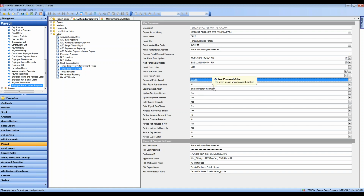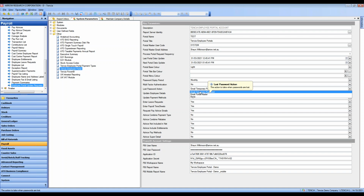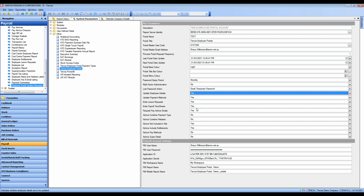The last password action: I mentioned that you could email the portal master or email the temporary password. You can turn the function off altogether if you don't want them going for lost passwords. And then I talked about configuring that menu, turning items on and off. You can see these options were all set to yes. By setting them to no, that option would no longer appear on the menu. That's how easy it is to say no and it won't be there.